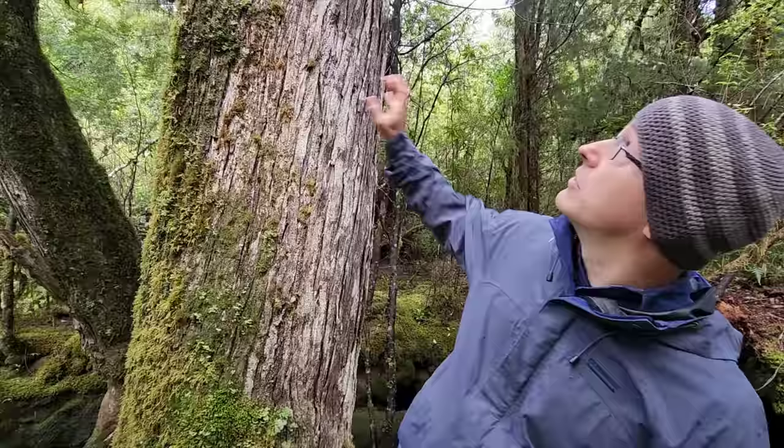What's the history of this grove then? It's been discovered maybe 40, 50 years ago, and it's one of the few groves left in southeastern Tasmania of unlogged Huon pines. So none of the trees exhibit any signs of cutting or logging. We're standing in a pristine Huon pine rainforest, which is not a very common vegetation type over here.